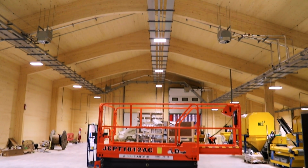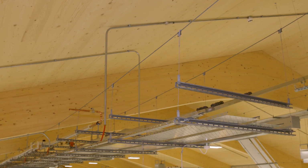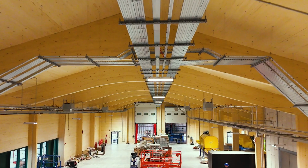Rather than doing the same thing that we've been doing for years and years, we've done something different. We've gone to a system, and it's worked out well. We've ended up with a good install. It's an end product that we're proud of.